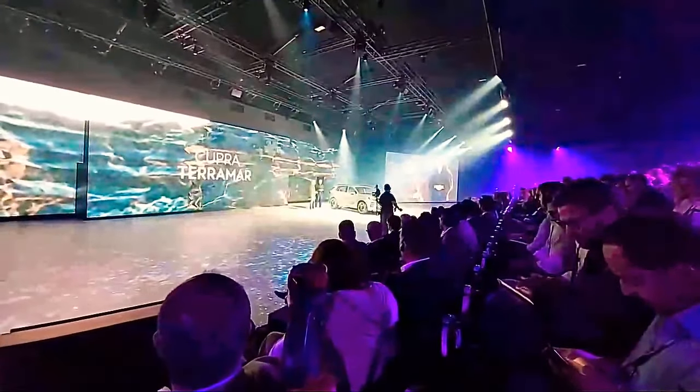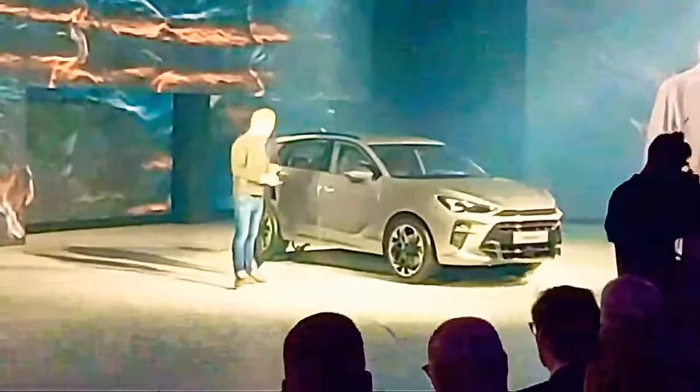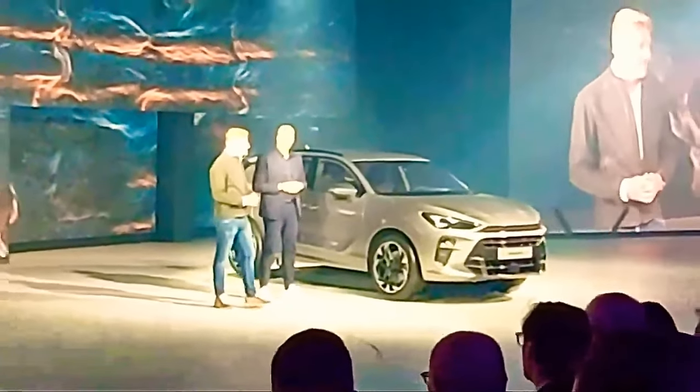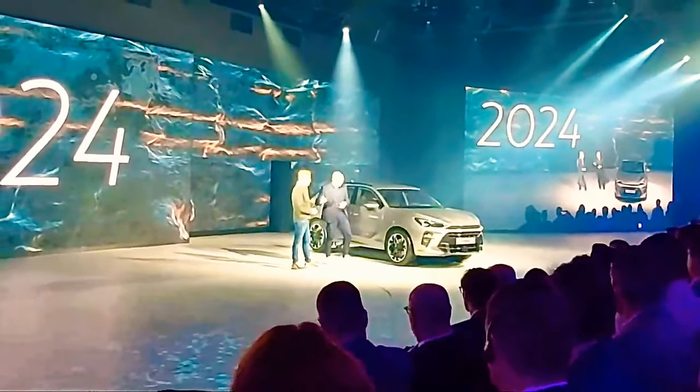Jorge, you and your team have done an absolutely excellent job. This CUPRA Terramar, ladies and gentlemen, will be coming to the market in 2024 and will actually be the last combustion vehicle to come from CUPRA. From there on, CUPRA will do performance plug-in hybrids. But until then, we send the CUPRA Terramar back to the garage and continue with the show. Let's go.